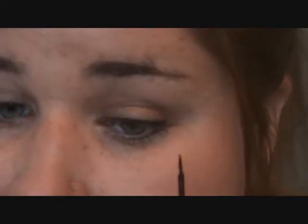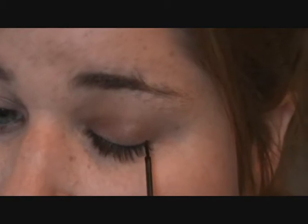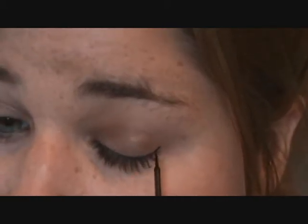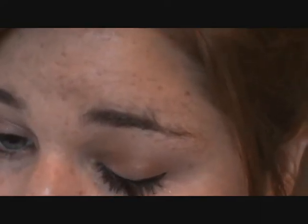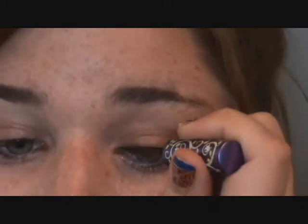I'm just zooming you in just a little bit. So I'm just going to do a slight little flip with it. And then kind of just bring it in. And fill it in. Was that even in frame? Probably not, sorry. And then I think it's easier if you keep your eye open and then just fill in the inside.